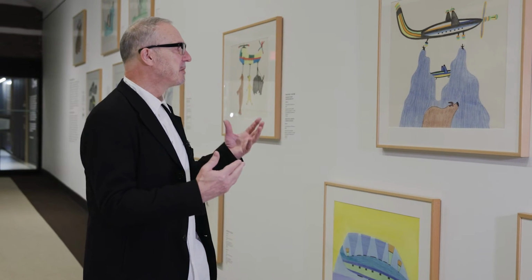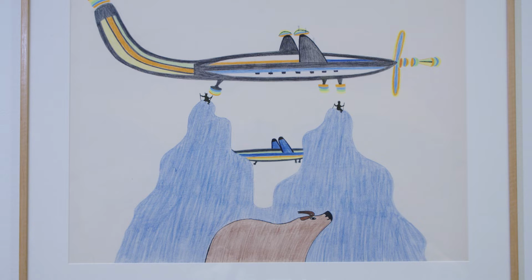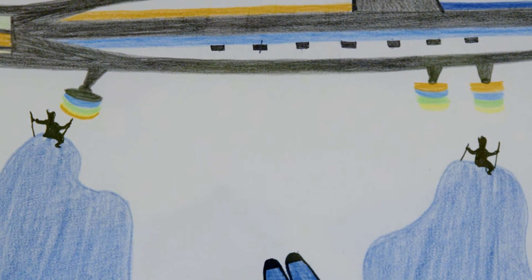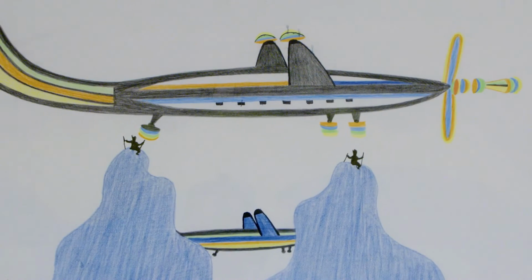The one I'm looking at here is typical. He's drawn extraordinary wavy icebergs. I think they're icebergs anyway. And in the foreground is a muskox. On top of the ice floes are tiny Inuit hunters. And above them all, and behind the icebergs, are these astonishing flying objects.